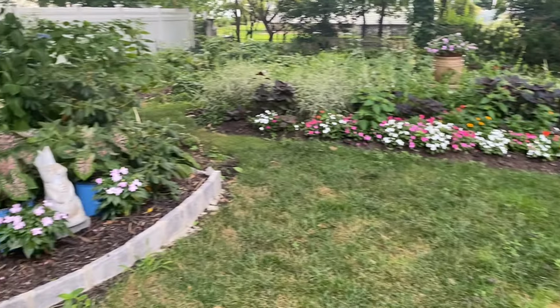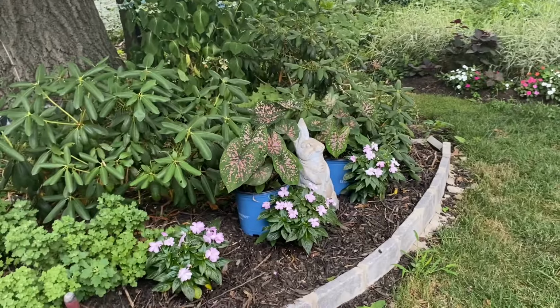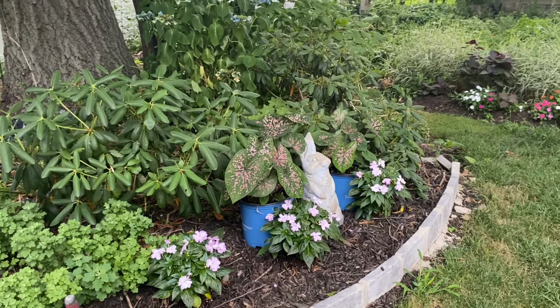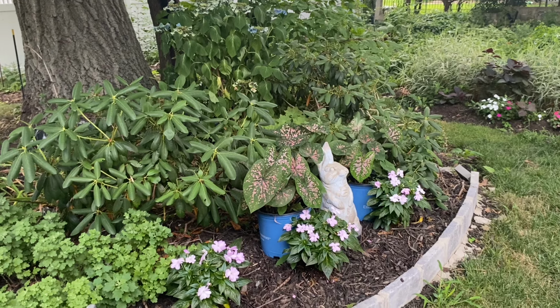And each bed has its own beautiful presentation. I like that because I don't necessarily want all of the beds to be the same. I want them to be distinct. And that is what I'm very happy about.